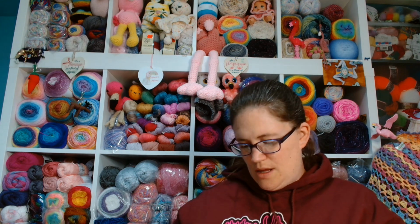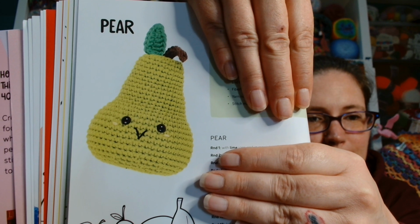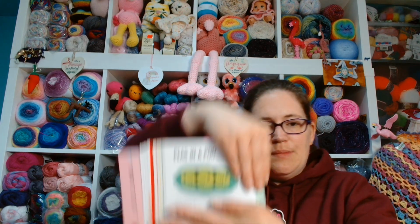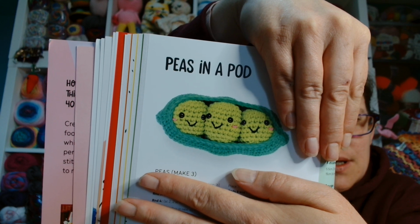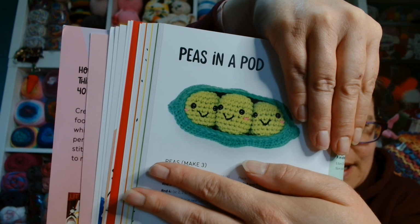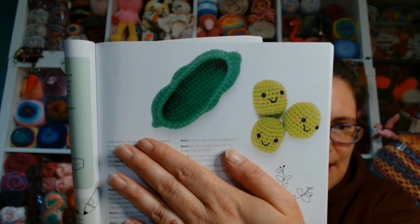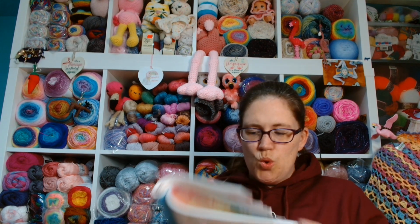Okay, we have a pear. We have peas in a pod. Now, this reminds me of my three boys, cheeky little so-and-sos. And I actually got my mama key ring made out of ceramic with three peas in a pod and likened it to my boys. And as you can see, the peas do pop out of the pod shell. So that's cute.